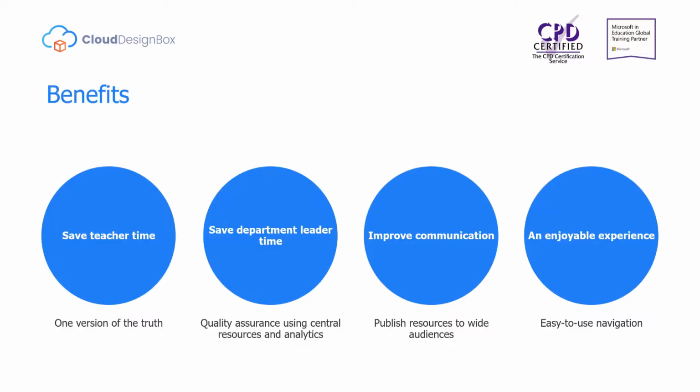So today we're going to look at these benefits. So how you can save teacher time by using SharePoint and Teams. So you've just got that one version of the truth, that central area to store all of your resources. We're going to look at how it also can save you departmental teacher and departmental leader time as well.